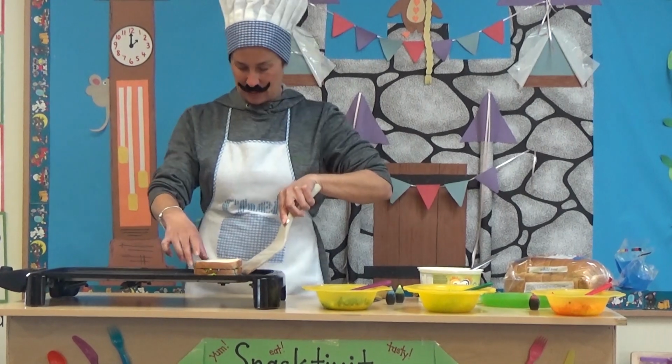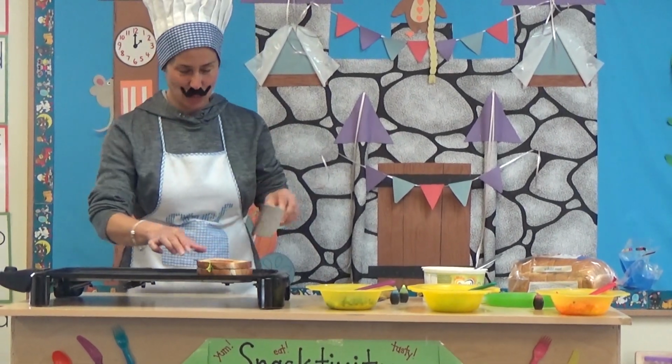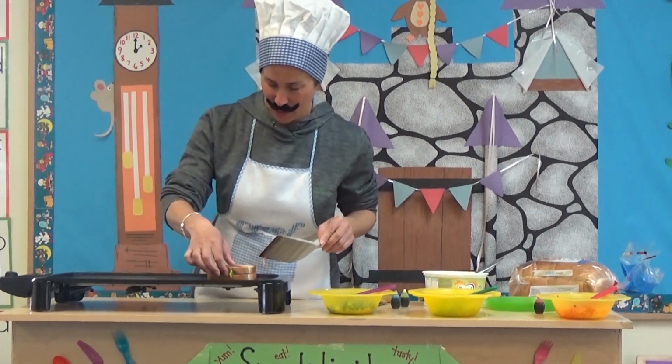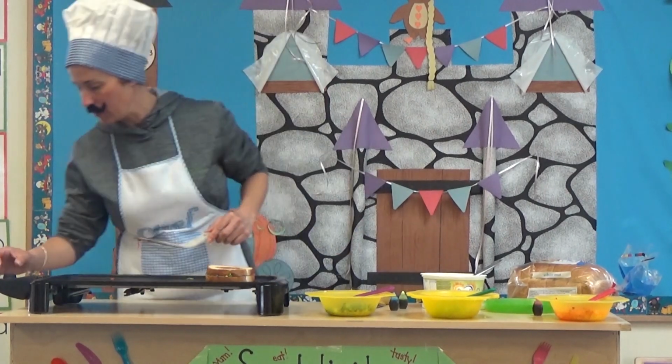Let's see. Hopefully it's not burnt. Ooh, nice golden color. That's kind of what you want there. Nice. I'm going to turn up the heat a little bit now.